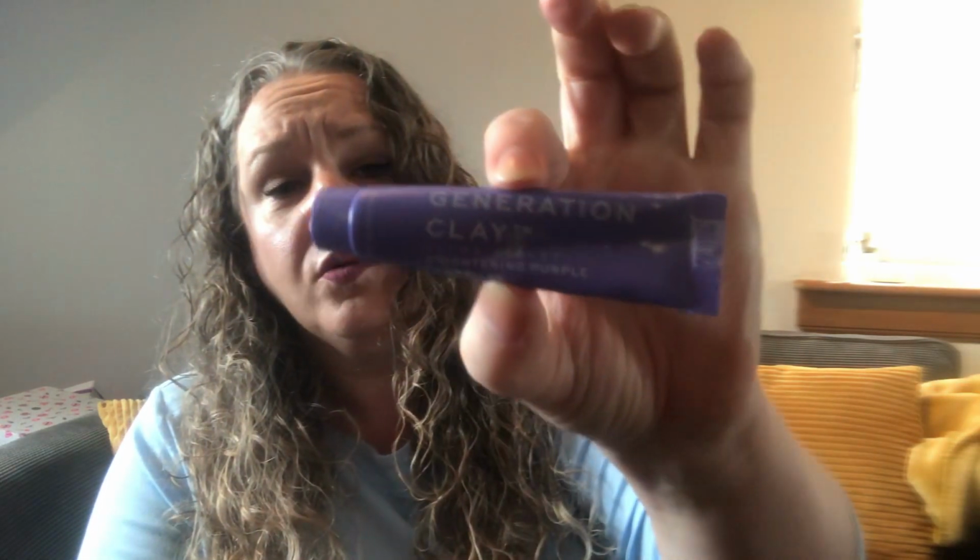Oh, it's a tiny little one here, Glam Glow Bright Eyes, a little eye cream. Surprising how much you can get from these little things. Now I know I definitely finished this one up. Generation Clay Ultraviolet Brightening Purple Clay Mask. There we go. And that was lovely. I got that in a box ages ago. Probably shouldn't have finished it, but I did.